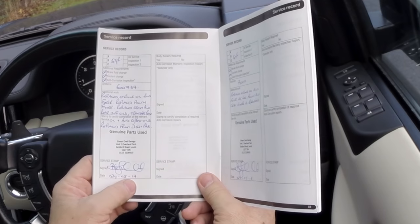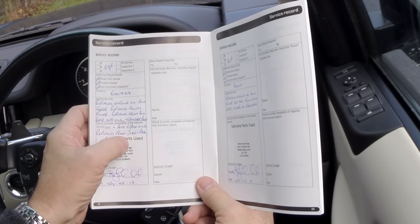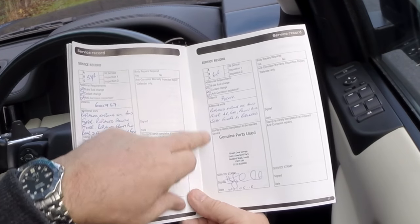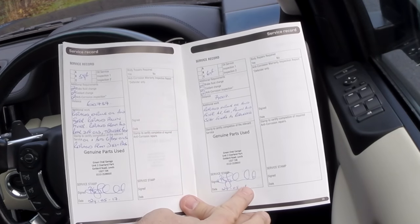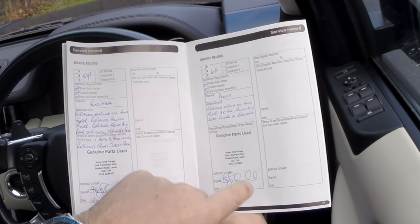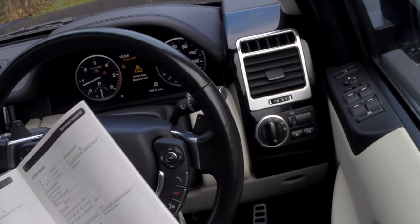60,787 at 24th of 5th 2017: oil, auto gearbox oils, replace front disc pads. Then 24th of 5th 2018: replace engine oil and filter. That was done at 74,007 miles.